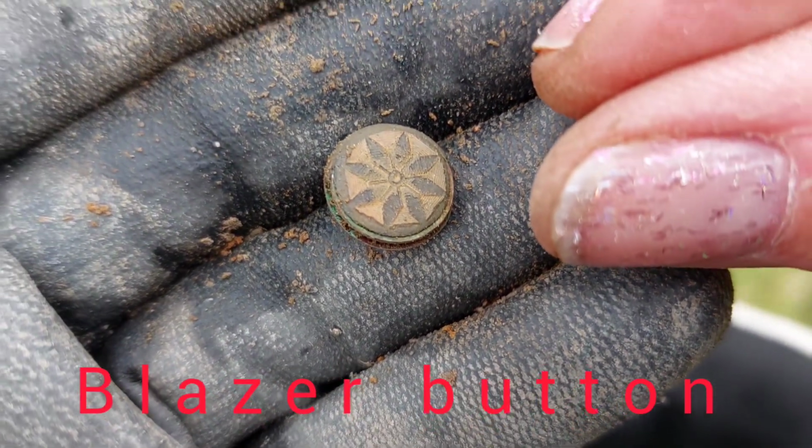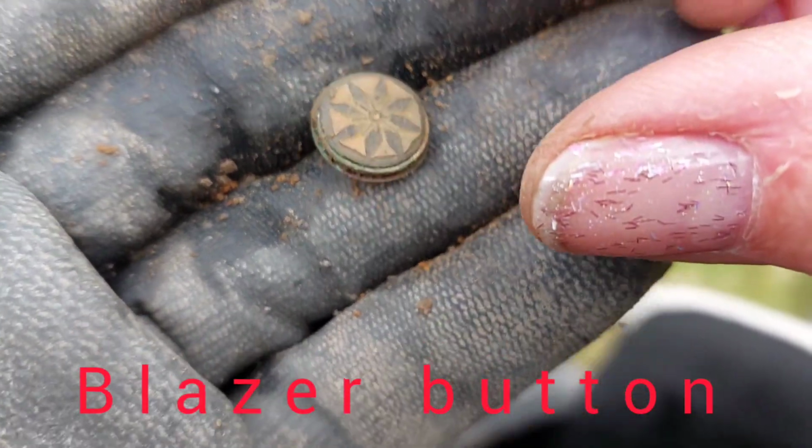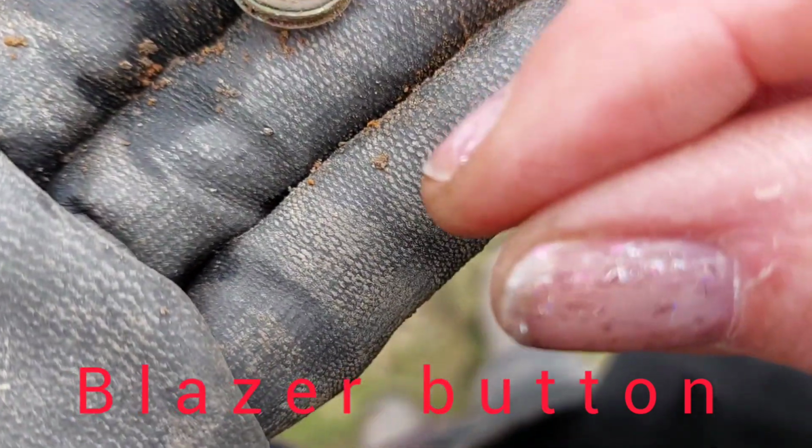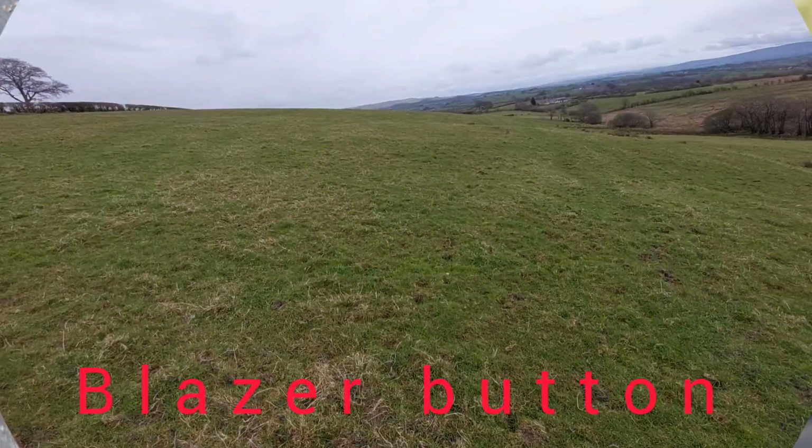I've changed fields, and this is the very first signal I've had since I've been on it in about 15 minutes. Okay, we'll keep trying. If not, I'm going back.